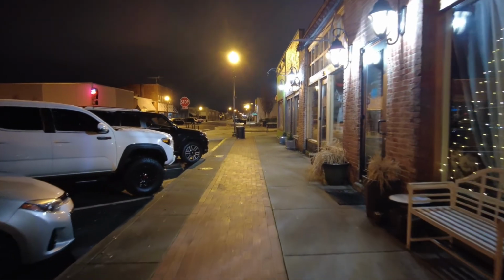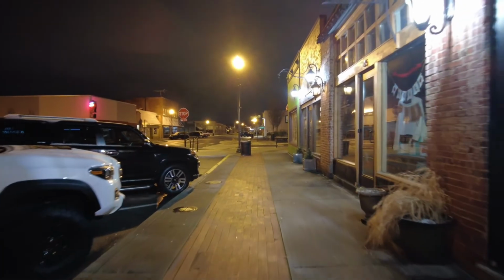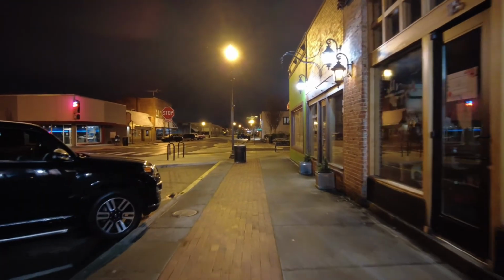I'm thinking 3200 ISO might be a little bit too bright on normal color profile.